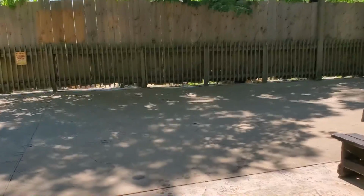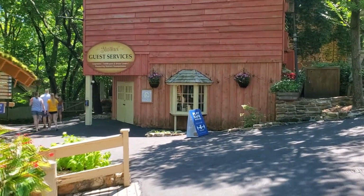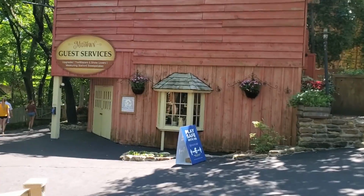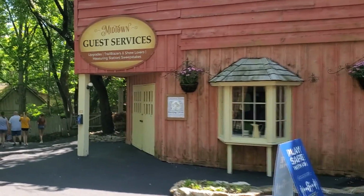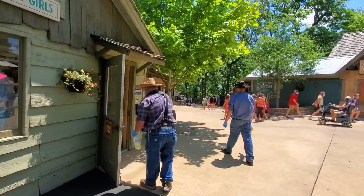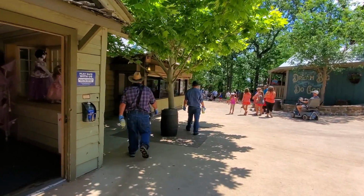And hey, Mystic River Falls, opening soon. So walking through Midtown, this is a big change. That used to be the sewing shop, and now we've got a whole guest services. And cleaning crew in action, trying to catch everything that might get infected, spraying it down.